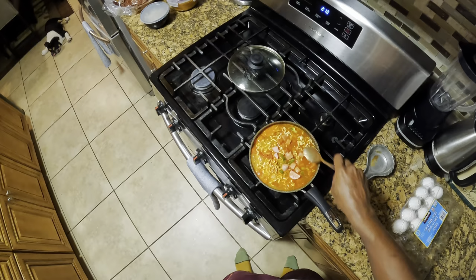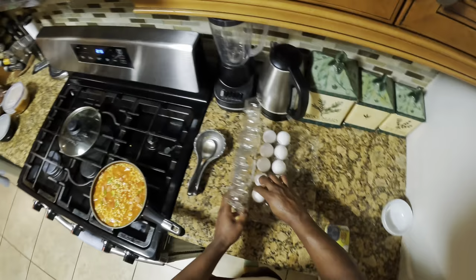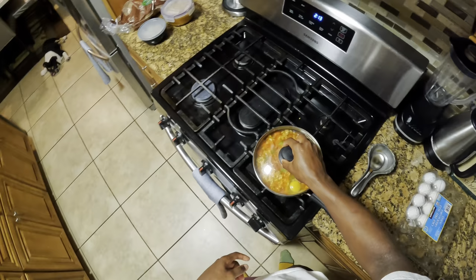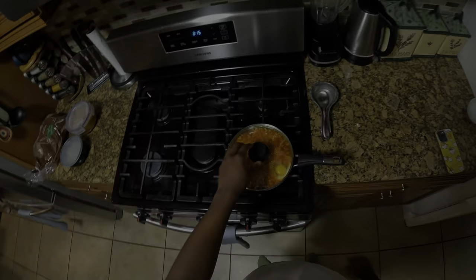I usually crisp my spam, but I just wanted this to be a soupy thing. Last step, crack an egg. And I'm just gonna cover it so the egg could cook. And I'm going to go give that egg to cook.